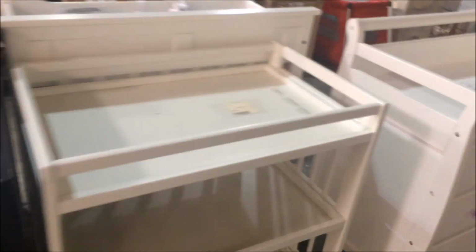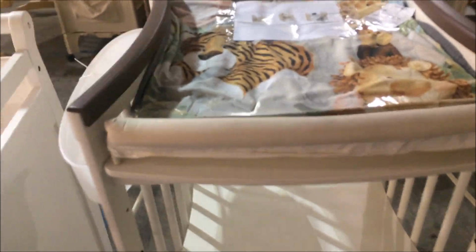Nice. I'll have to check that one out. Looking at the cribs. Look at this one. Isn't that neat? Oh, cool. I like this one with storage underneath. This one's really nice. Come on, let's go look at more things. Tables and changing tables and more changing tables. Look at this one. It's really nice and high. I like that one. It's just my height.